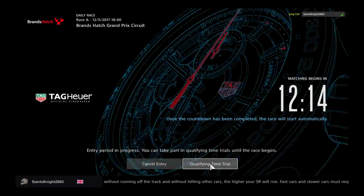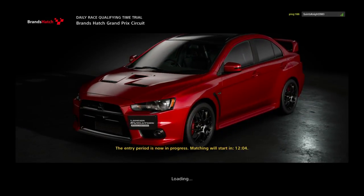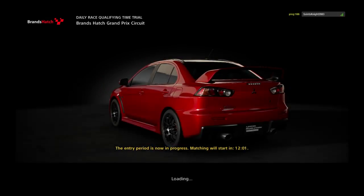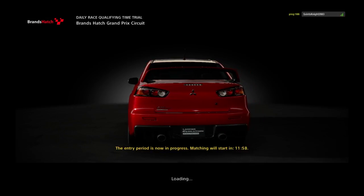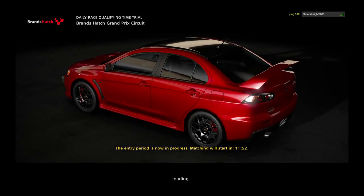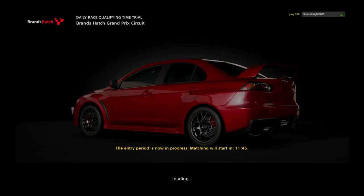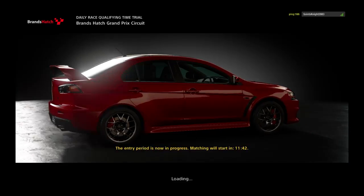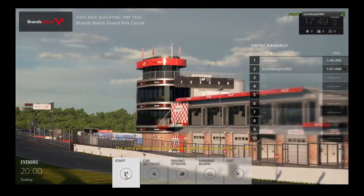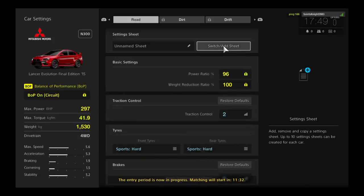And we are going to be driving around one of my most favorite tracks, which is Brands Hatch, specifically the full Brands Hatch, the Grand Prix circuit. Now, I like this because it's not that complicated a track, so it's easy to drive. It's not too easy that you find it too boring, but not too hard, so you don't find it too frustrating, you know. And that's what you always want out of a car, isn't it? Actually, out of a track, isn't it? For it to be easy and accessible.